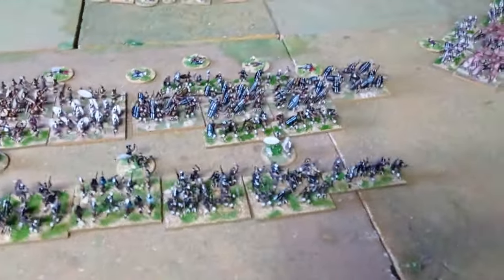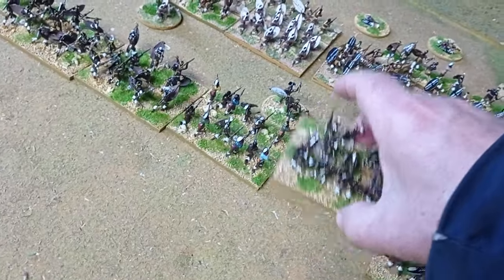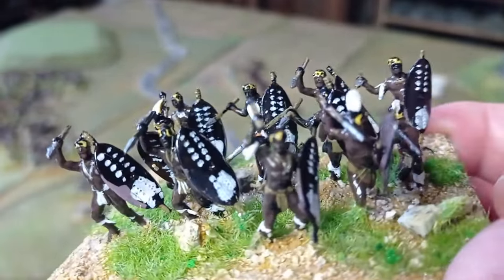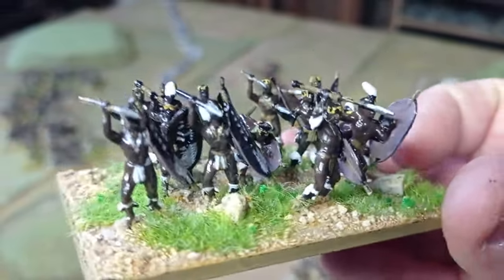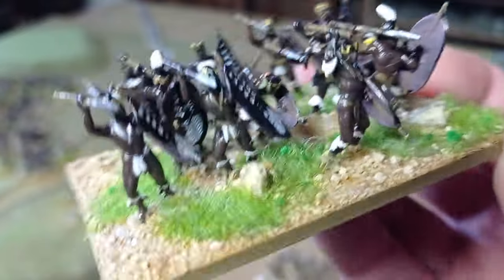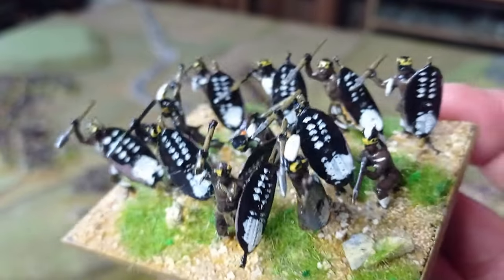Now a little bit more on the figures. You can see here my typical approach to these figures. You can see plenty of bent arms. If you recognize the figures, you will see plenty of bent arms in order to put the shields more to the front.